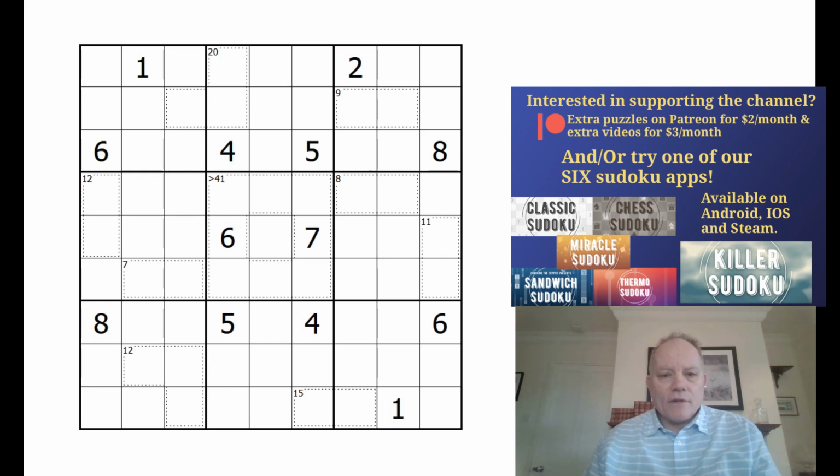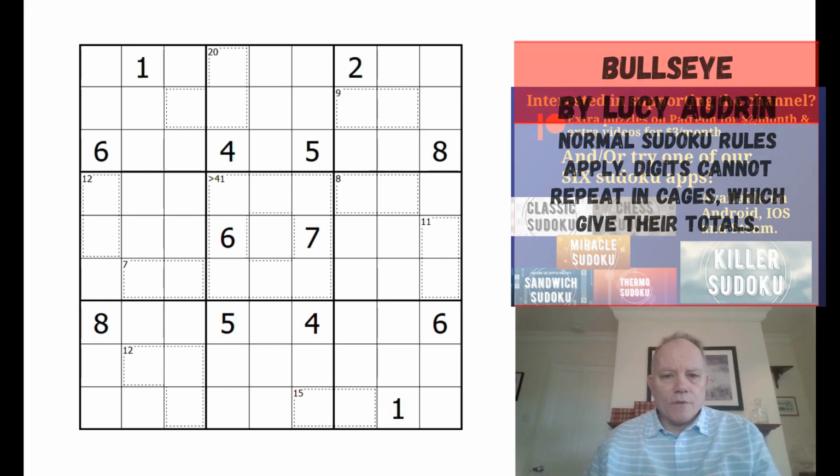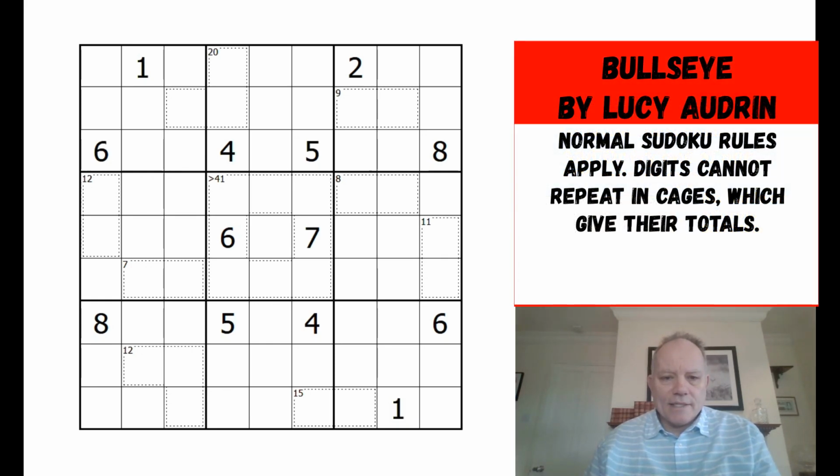Anyway, let's have a look at this. It's a killer Sudoku, so normal Sudoku rules apply. The cages give their sums and can't contain any repeats, which I think only matters for that one. But there is one cage which has a strange sum in it. The sum of this cage has to be more than 41. That's it. Do have a go at the puzzle. I'm going to try now. Apparently it's got some very interesting logic. We shall see. And let's get cracking.